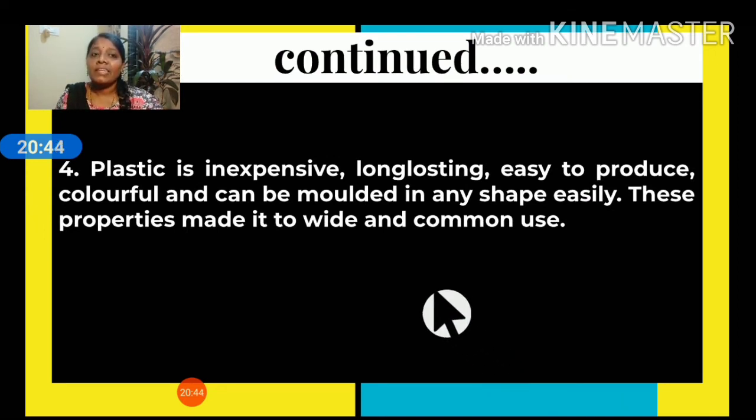What are the characteristics or features or properties of plastic? Plastic is inexpensive, long-lasting, easy to produce, colorful and can be molded in any shape easily. These properties made it widely and commonly used. What is the main reason for using it so widely? Because it is very inexpensive. People can access it at very little cost. This is creating the trouble. So we have to reduce it.